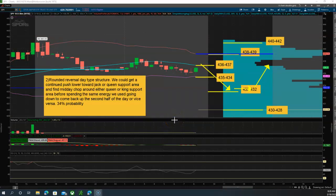Scenario number 2 is our rounded reversal day type structure. We could get a continued push lower toward the jack or queen support area and find midday chop either around the queen or king support area. And finding our way to this midday chop area, the second half of the day we pretty much do the opposite. We go back up with pretty much the same amount of force we came down with during the morning trend. That is our rounded reversal day type structure.